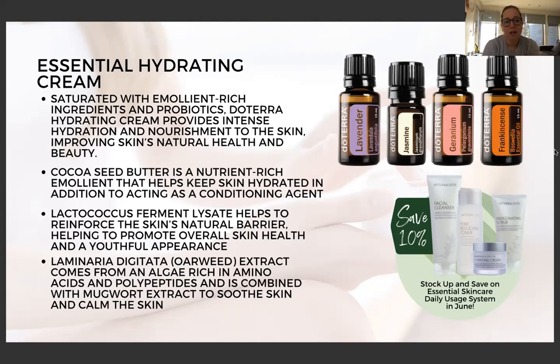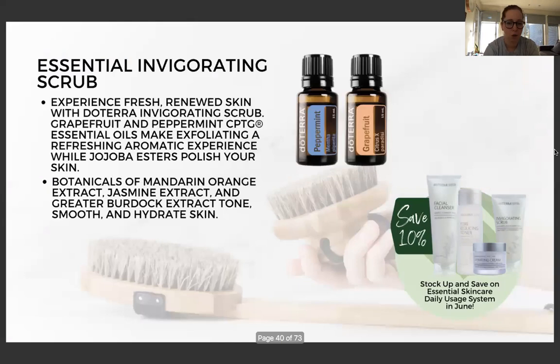So the hydrating cream is emollient rich. It actually has probiotics for the skin in there, which I didn't realize until I did a bit more research. Cocoa seed butter. Some really cool ingredients in there. I'll just let you read through them. But basically, it soothes and calms the skin, helps with a youthful appearance, moisturizes and really deeply nourishes. And you've got lavender, jasmine, geranium and frankincense in that cream. So you can absolutely DIY your own creams. If you like a bit of a grab and go that's already got essential oils in it, this is a very good kit.